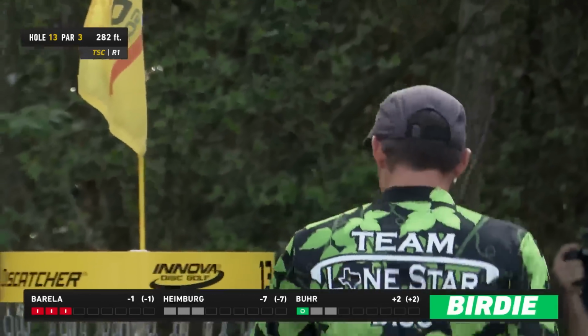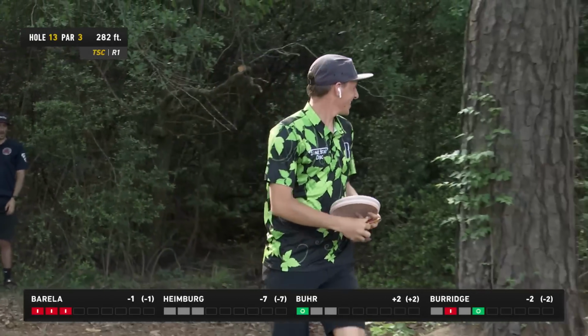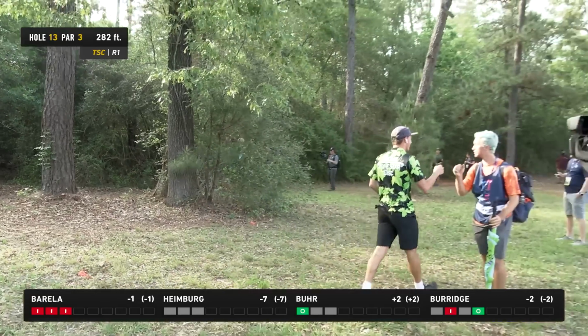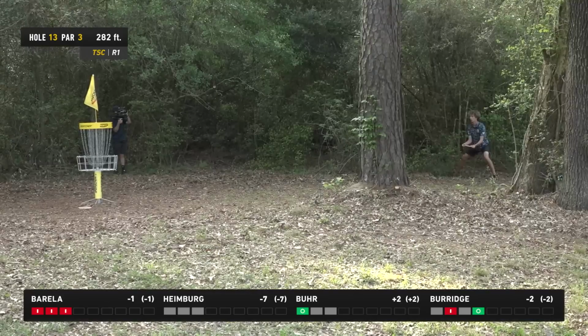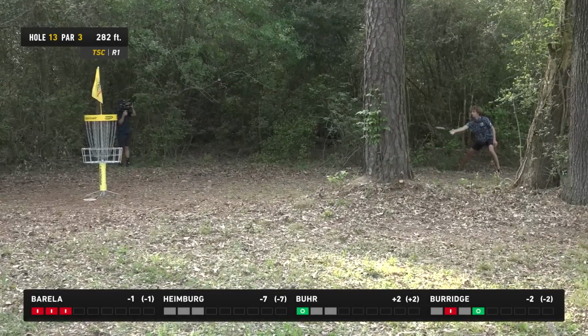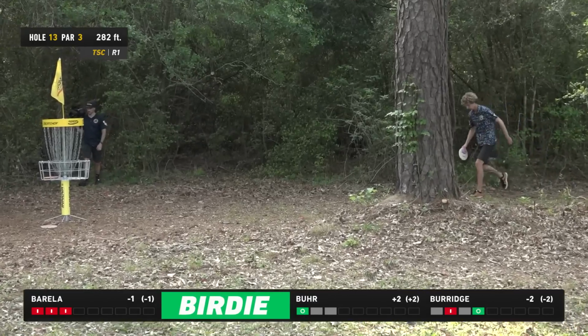Robert slips it in the right side. All smiles. Oh, look at that smile, man. That's great. Just the way that one danced on the rim. Hopefully we get the slow-mo on that one. Yeah, I really like Robert. He's just a respectful young kid. He works hard, and he's I think just a good representative of the game.